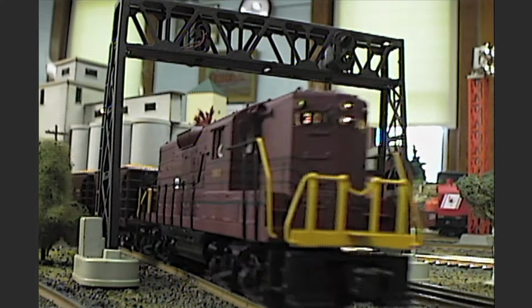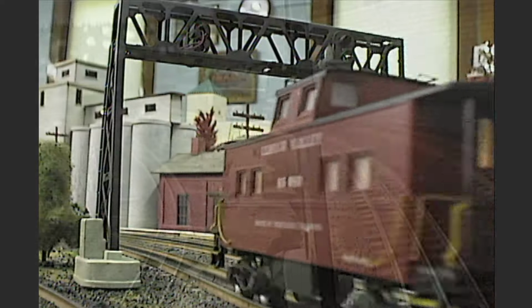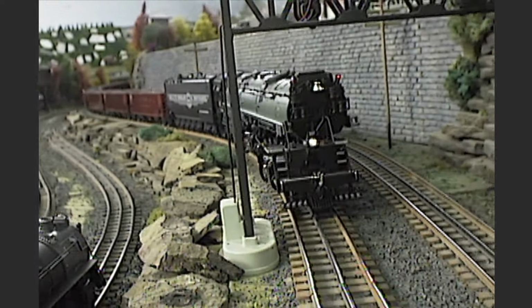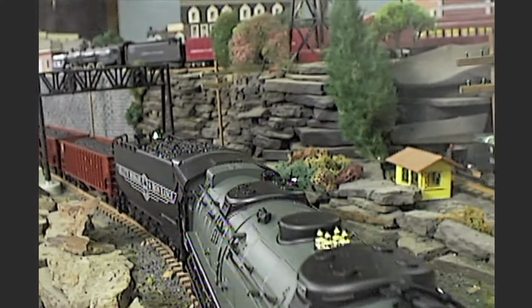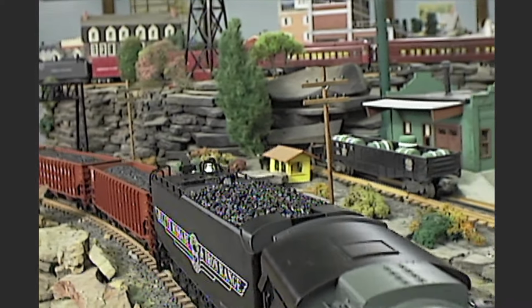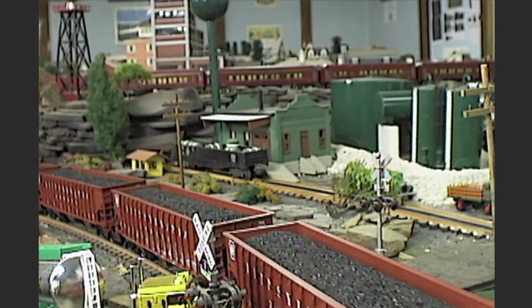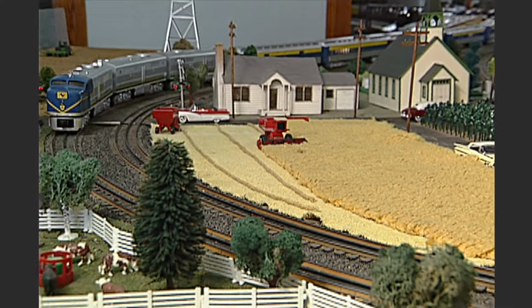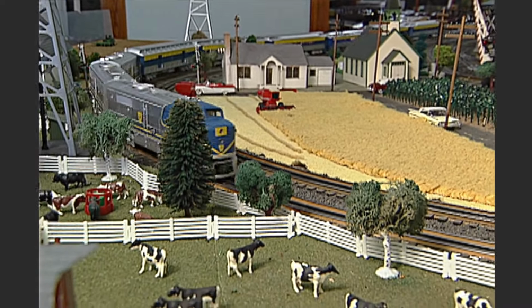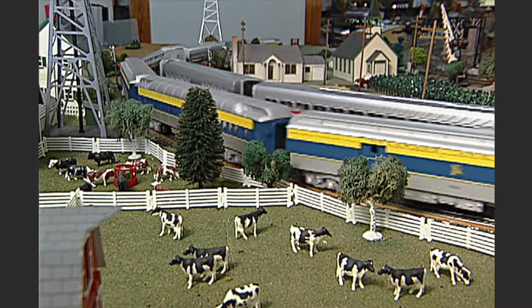With almost 750 feet of track and 70 switches, this is a big layout. Underneath, there's 8 miles of wiring to make it all operate. To give you an idea about how big the layout is, this beautiful farm and country scene covers a 4-by-8-foot area. And there's a lot of traffic on the main line, which goes by the farm.